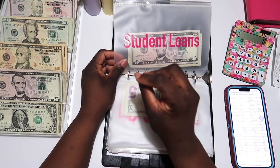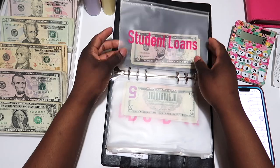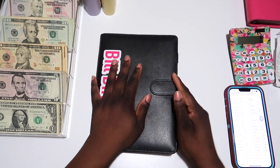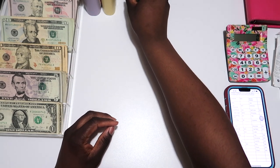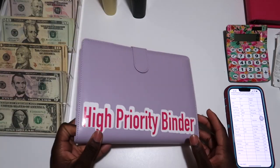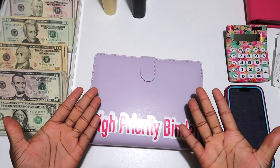Student loans. So something is coming with student loans and debt and all of that. I didn't even stuff this. I decided that I'm going to be doing challenges to tackle my student debt and credit card debt and all of that. But I'm still going to be paying the minimum payments on the credit card until then.